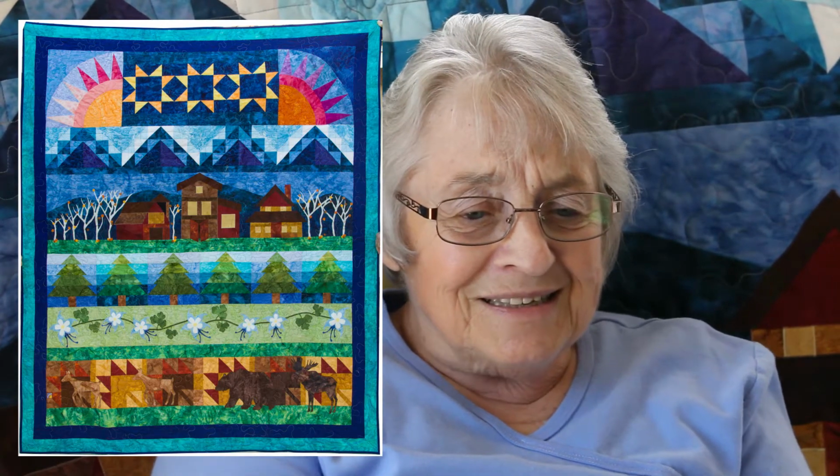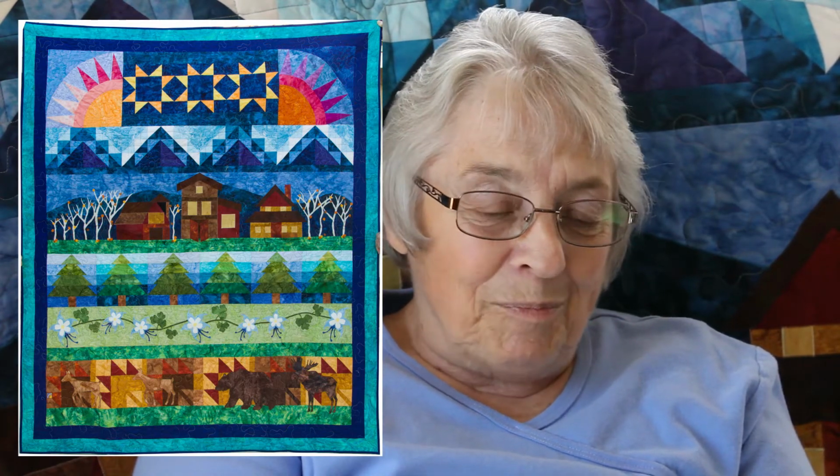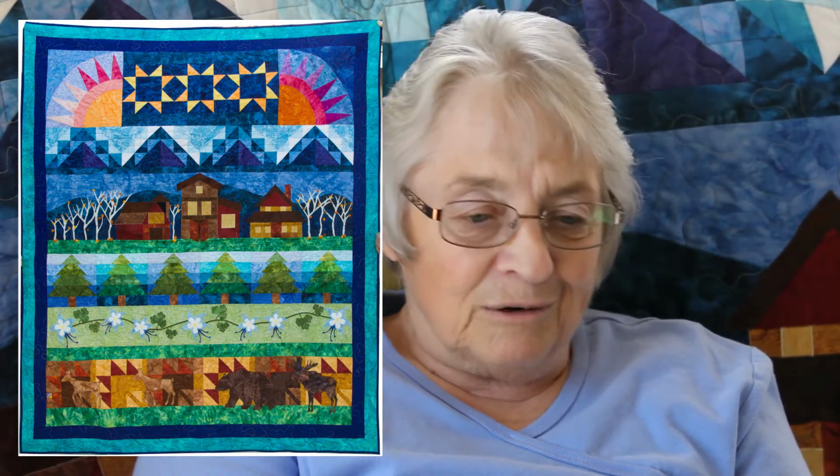That was 2009. Oh, this quilt is called Colorful Colorado. Those sun pieces on the top with the spiky things that look like rays, I think, were paper pieced, which I absolutely hate doing. But it came out as a very pretty quilt, and very Colorado type. I think that one was 2007.